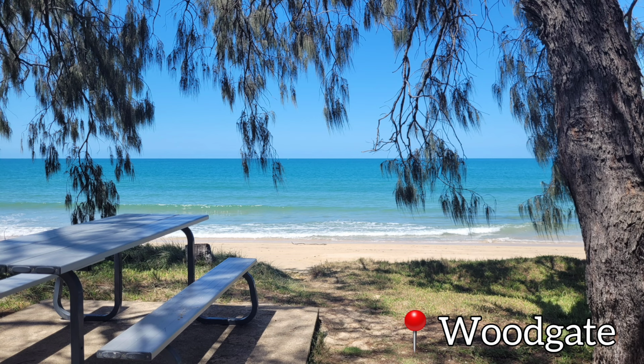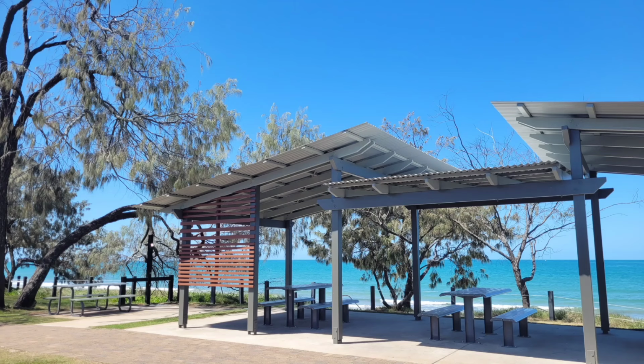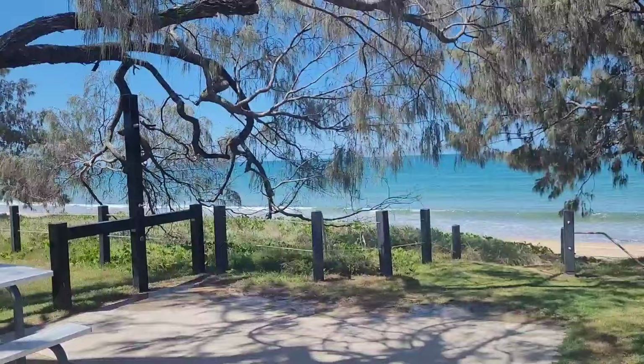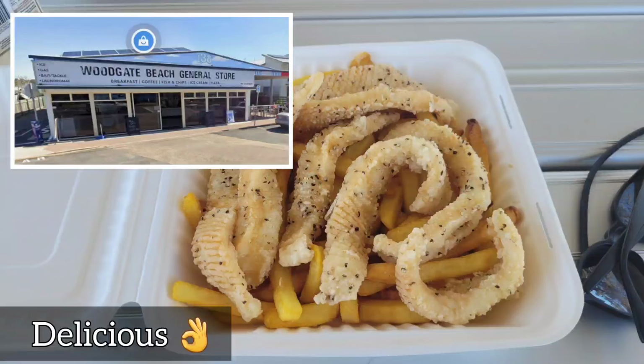So we've just pulled up to this beautiful beach town, Woodgate, on our way to Yurunga. We're just going to have some takeaway and then explore the area. Have you ever been to a beach in January where you can have takeaway right out the front of your caravan with literally not one person on the beach? I just can't believe how dead it is. It's so nice.